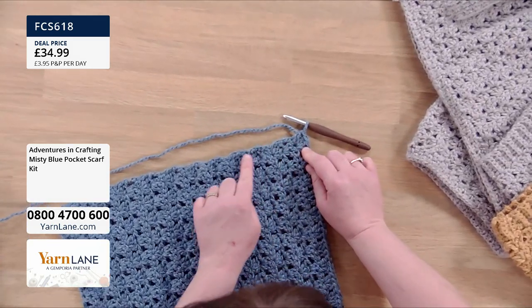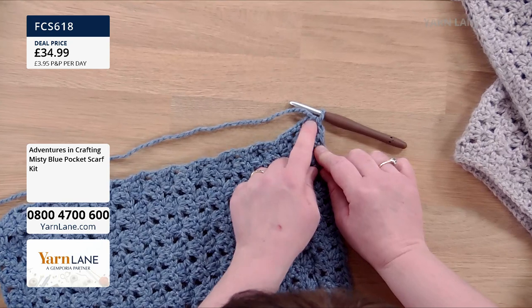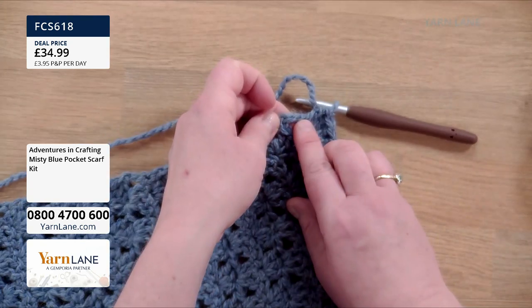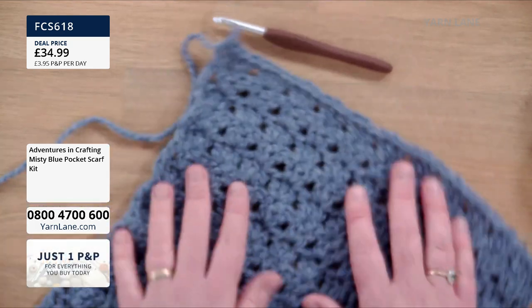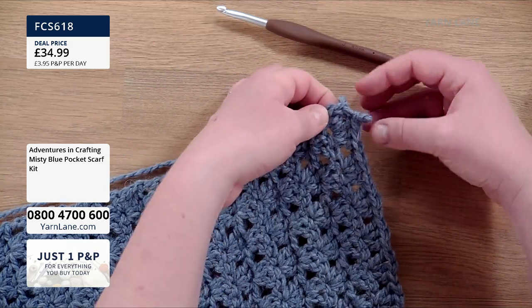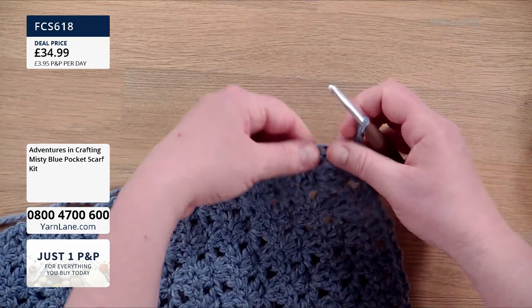Okay, so the thing that I wanted to just show you is when you come to work down the long side of the scarf, you've got these posts at the end. It looks different, so it's not stitches that you've got. It's the post of the stitch. Right. So whereas we have been working into the top of the stitches, you've now got the post. It's like a long bit here. Well, it's easier then. Yeah, it is easier.